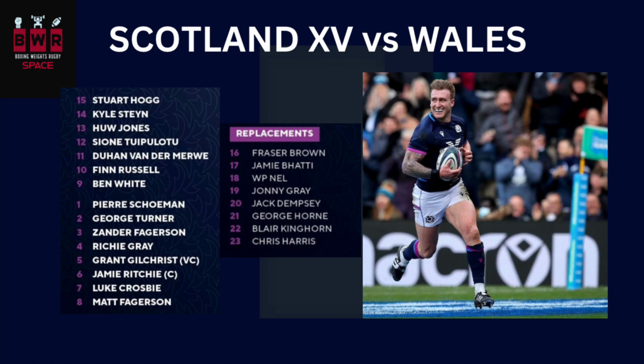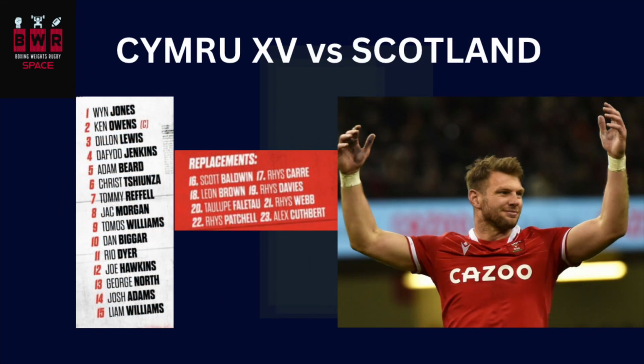Looking at the Wales team, there are some very interesting changes. One of the major ones is obviously the return of Adam Beard and Jenkins in at the second row, and no Alun Wyn Jones. But the one that stands out is Jac Morgan moving to 8 and dropping Taulupe Faletau to the bench. It's a younger, more dynamic looking back row, and I think it will be interesting to see basically the brand that Wales are going for.